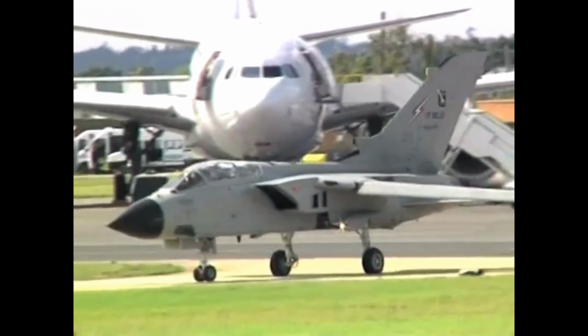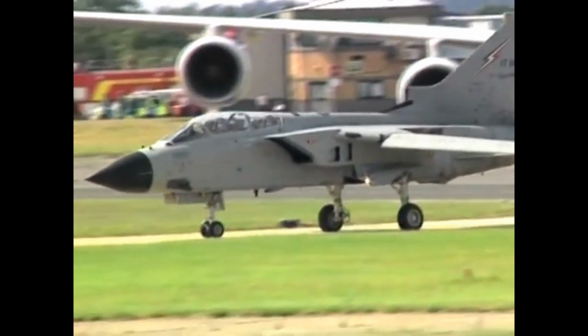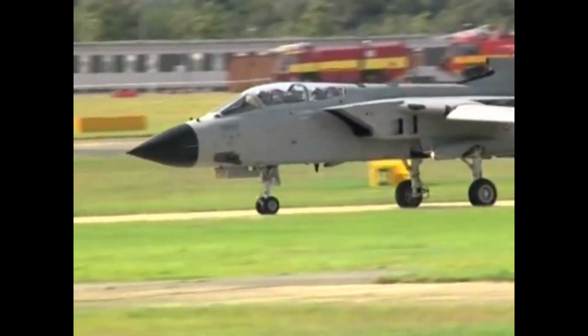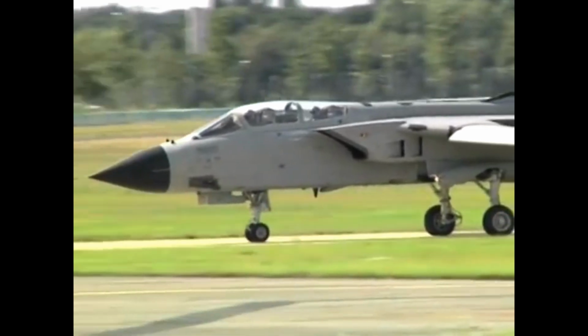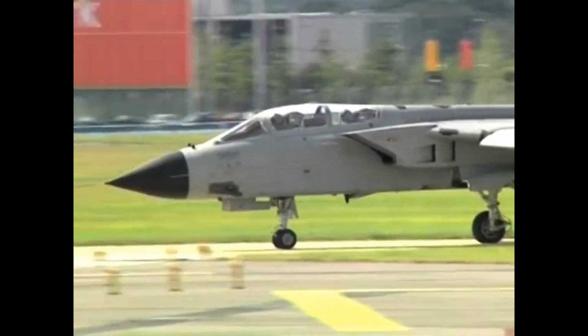The Panavia Tornado may have been in frontline service for 25 years, but it's a testament to its capabilities that it remains one of the most successful European military aircraft of the post-war era.